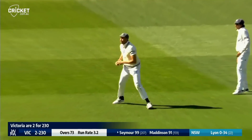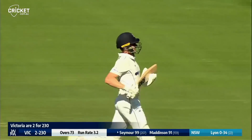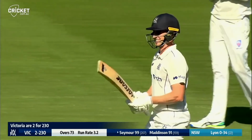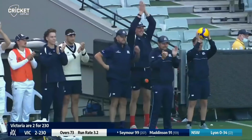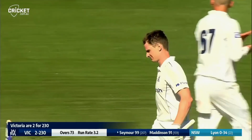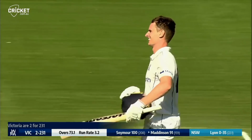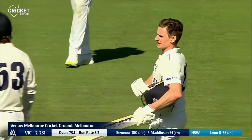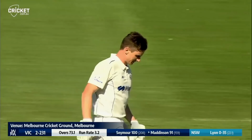This could be it, and that'll be 100 to James Seymour. A push behind point off Nathan Lyon, and a gritty 100. He's copped body blows everywhere today. He's stuck at it. He got through the early hard work, and he brings up his maiden first-class century. Bryce McGain, what a wonderful achievement.